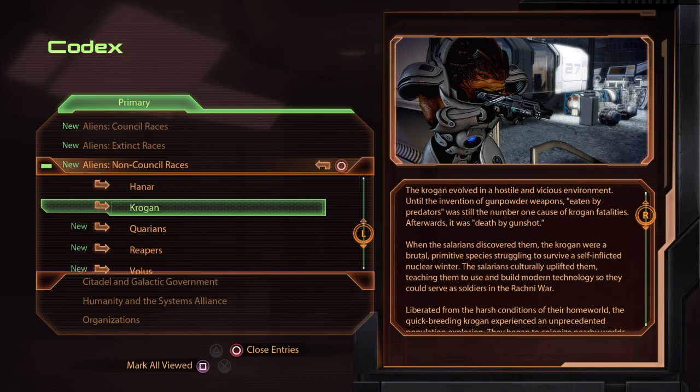They began to colonize nearby worlds. Even though these worlds were already inhabited, the Krogan rebellions lasted nearly a century, only ending when the Turians unleashed the Genophage, a Salarian-developed bioweapon that crushed all Krogan resistance.